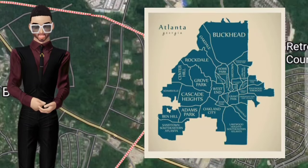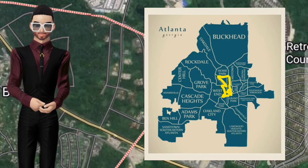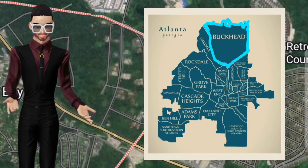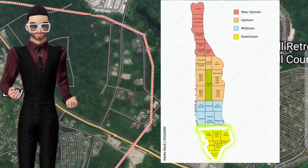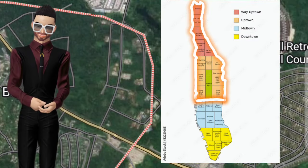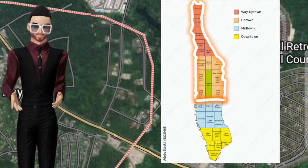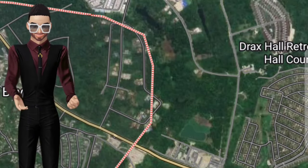And for those of us who are in the diaspora, especially those in Atlanta, you would know that there's downtown Atlanta, midtown Atlanta, and then Buckhead. And if you're in New York City, you know you have Lower Manhattan, which is downtown New York, Midtown Manhattan, which is midtown New York, and Harlem and Washington Heights, which is uptown Manhattan or uptown New York. So those are some examples that we use just to show you what a midtown is.